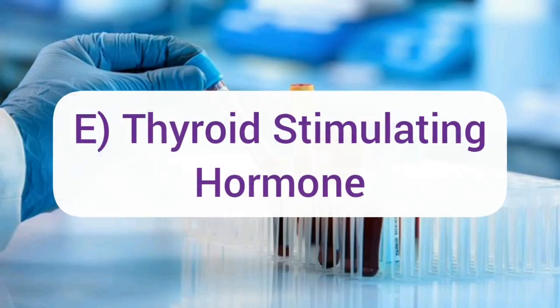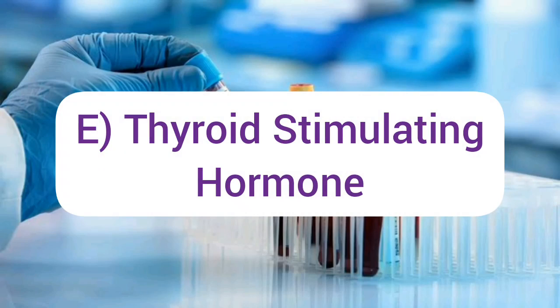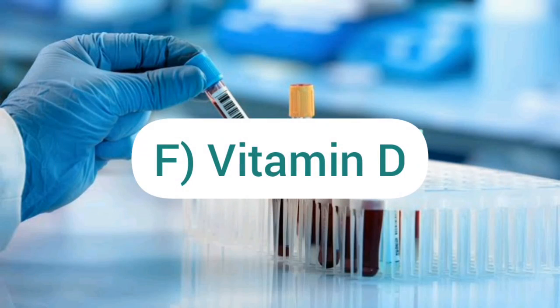Then we do the thyroid stimulating hormone. The thyroid stimulating hormone, we use it to screen your thyroid as well as monitor the function of your thyroid. Vitamin D is another test that we recommend as part of your annual examination. Vitamin D is needed more importantly, or most importantly, now that we have the COVID-19 infection. Vitamin D actually helps with your immunity, helps you to fight infection.